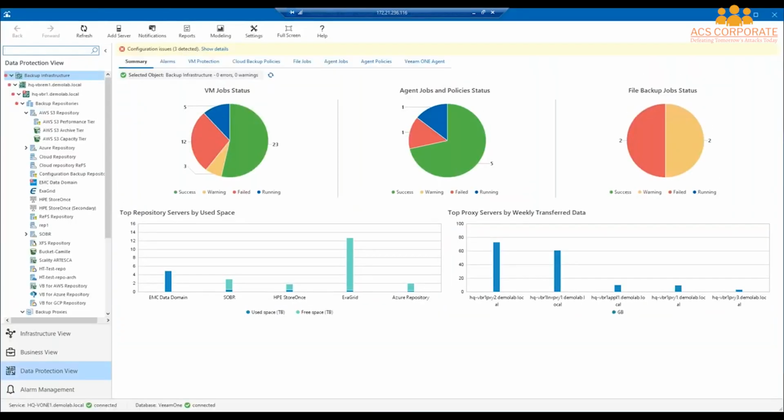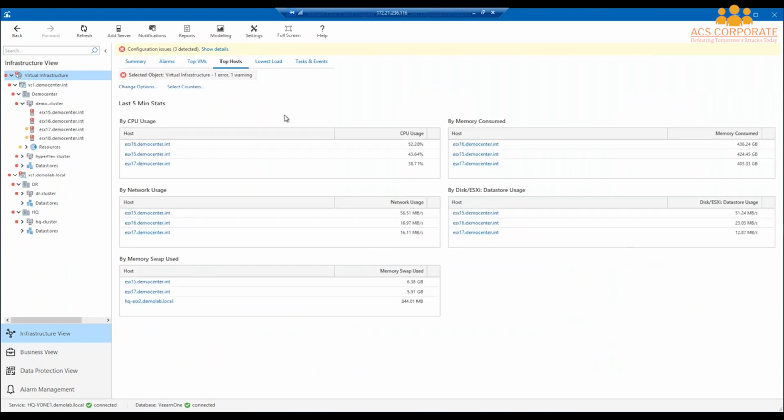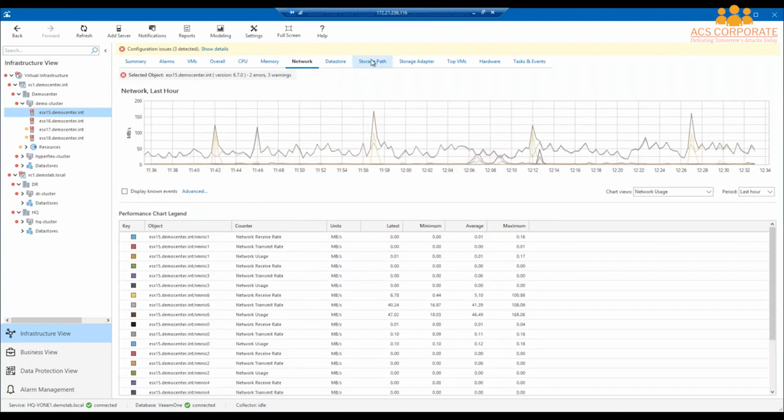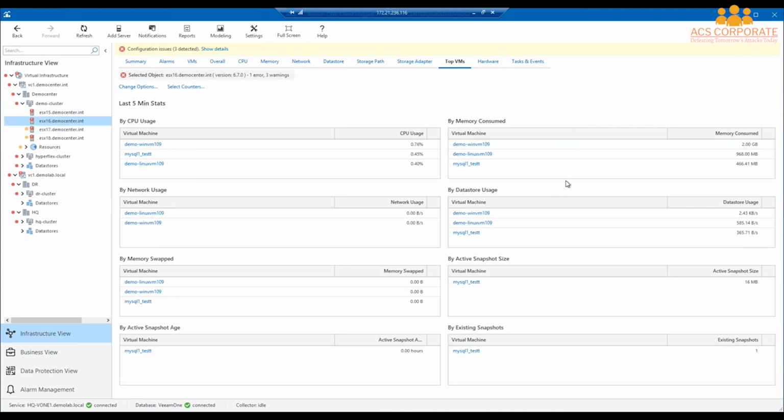It gives you a lot of useful information, such as host status, data store status, which of your virtual machines are healthy, which ones are displaying warnings, and which ones are displaying errors. You get to look at what the top hosts in your infrastructure are and which ones of them have the lowest load. When you dive a little bit deeper, you get to see, for example, at a host level, what is the network consumption, what are the top virtual machines that are running on a specific host by CPU, memory, data store, network usage, and so on and so forth.